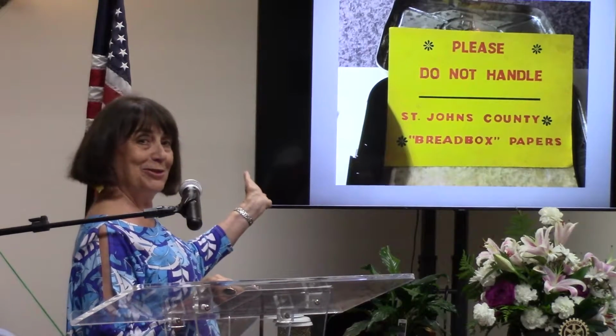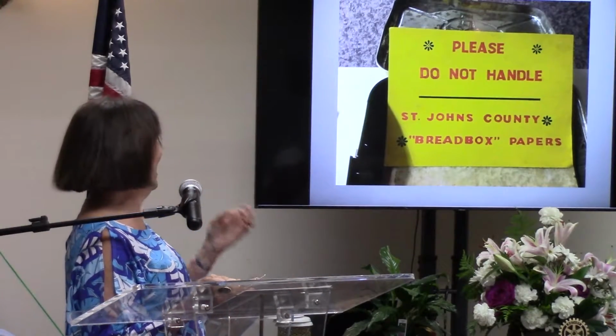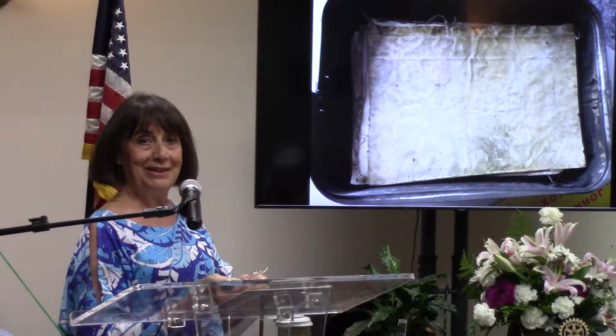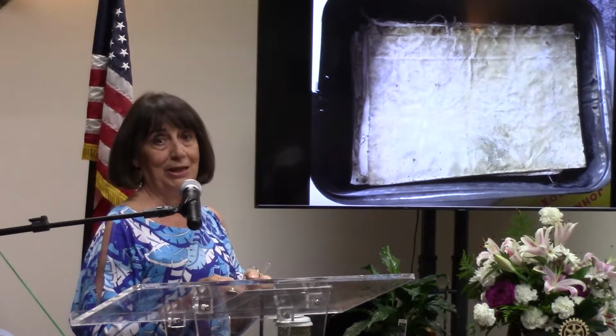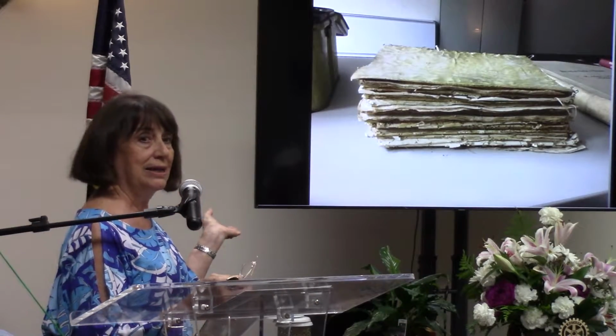And somebody stenciled this probably in the 1950s telling us, do not handle. The bread box papers, yes. That is the top of the book. It is from 1803, 1804, late Spanish period. And that is what we might call the spine of the book.